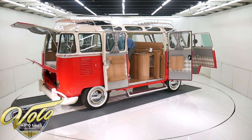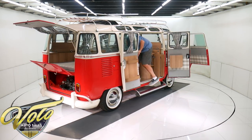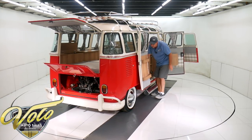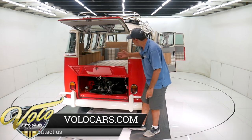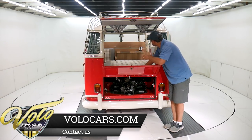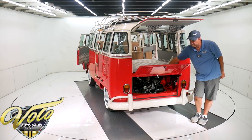And then this bed pulls out. It's actually on a professional hinged system like you'd find in a camper. It's not just something hokey where you have to put milk crates under it. So there you got a nice bed. Again, all the cushion, everything about it's excellent. Headliner's nice. This is a quality restoration.